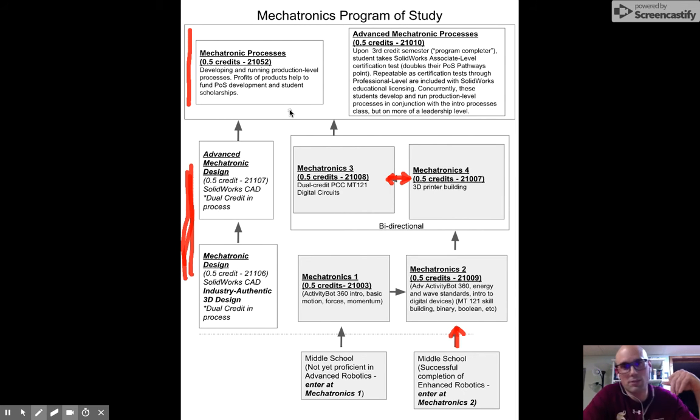So this is industry authentic, in terms of like at Intel, processing and misprocessing is a huge deal. So taking a design file, mechatronic design, and putting it on a machine and programming it and making sure that all the settings are right. And then when it comes out, if something's wrong, troubleshooting what went wrong with it. So kids are also going to get a science credit for this in analyzing data and probably looking at forces and energy and electricity and all that type of jazz. So that's the fourth update.